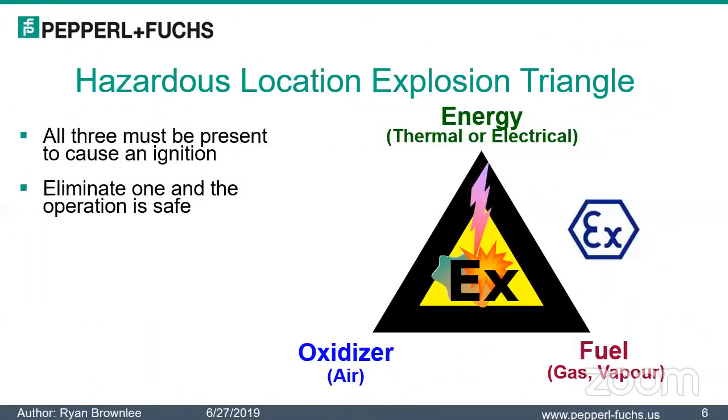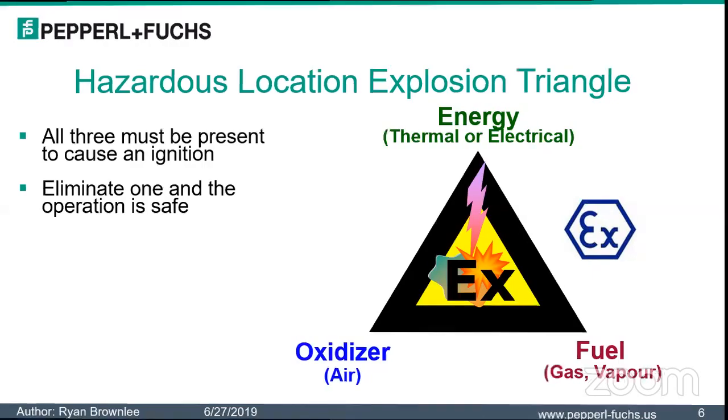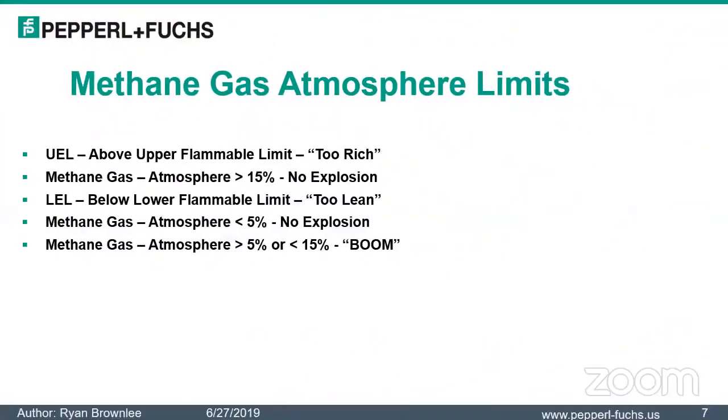So what's necessary for an explosion? Three elements must be present. We talked about them: thermal or electrical energy, an oxidizer, which is air, and of course a fuel, a gas or vapor. If you eliminate any one of these three components by using protection methods, then the explosion is not possible. There's also a fourth method, and I've got a little example of that. Besides the three protection methods, this is sort of an unintentional consequence. I don't recommend that you try this at your facility.